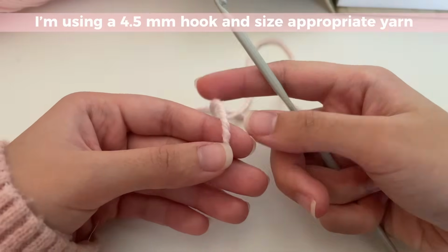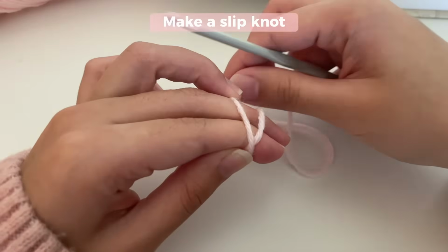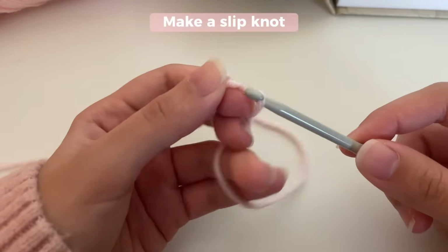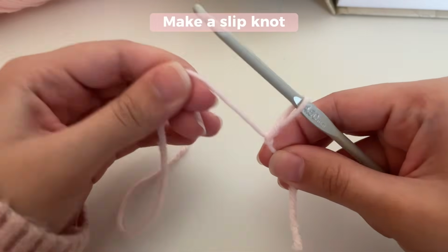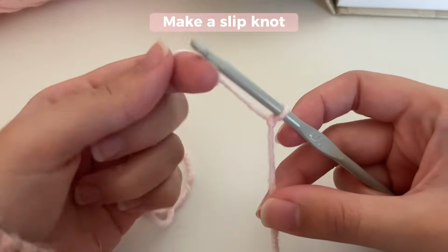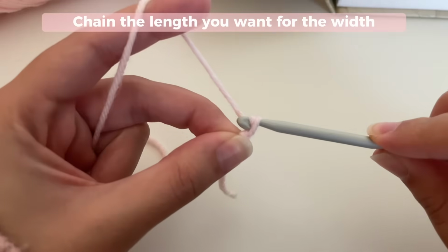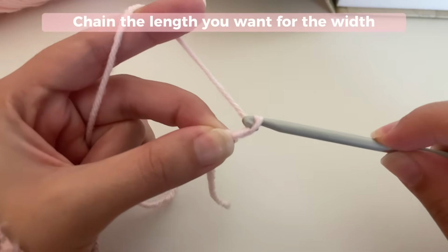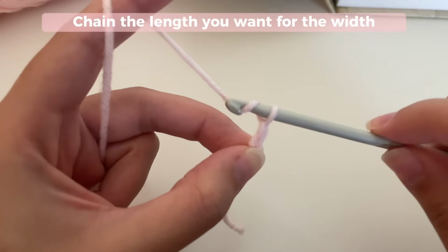I like using acrylic yarn for accessories. It's super sturdy. We're going to start by making a slip knot. There's many different ways to do this, but this is how I like to do it. And then you're going to pull and just tighten it and then bring your slip knot closer to where your hook is. Now we're going to be chaining the width that you want for your pencil case. So go ahead and just grab the yarn and pull it through.